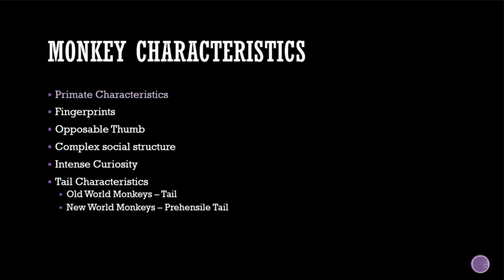They have a very complex social structure with political and emotional ties and structures, and it's very interesting. They're also intensely curious, and a fun thing is they have tails. Old world monkeys have just a tail. New world monkeys have the most awesome thing on the planet, a prehensile tail.